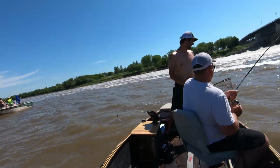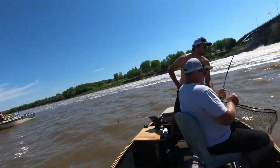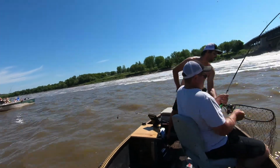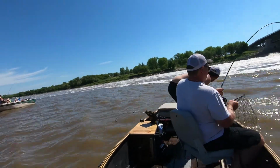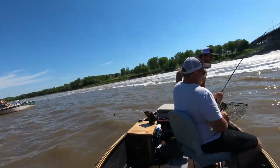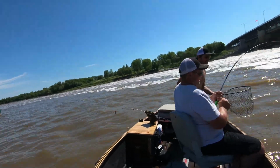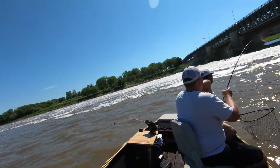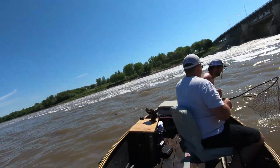So this was my first time at Lockport, Manitoba, and I'll definitely be going back. This catch was my very first Manitoba Master Angler catfish. It measured in at 34 inches long.